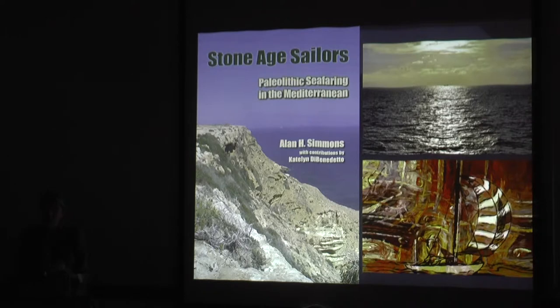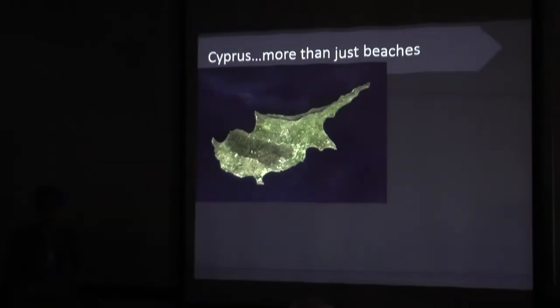One of my collaborators in Cyprus, one of my co-PIs, has really spearheaded some of this work in trying to find good datable sites that will give us these indications of Stone Age sailors, as he calls them. He's recently published a book focused on his work at this one site in Cyprus called Akrotiri Aetokremnos, but contextualizing it within our larger understanding of what's going on in the Mediterranean Sea.